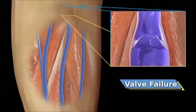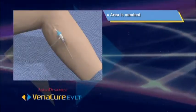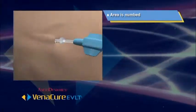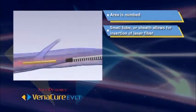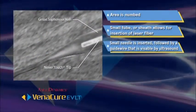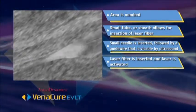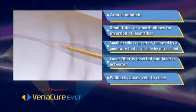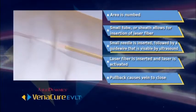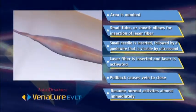So how does a laser work to fix this problem? All it requires is local anesthetic, just to numb the area up, and a tiny little skin nick that doesn't even require any sutures. You just pass a little laser fiber into the vein and you use ultrasound to visualize the little laser fiber and position it precisely. And once you turn on the laser energy, you can ablate, meaning close down the vein thoroughly, and that's all done in less than an hour without any significant discomfort or anesthesia.